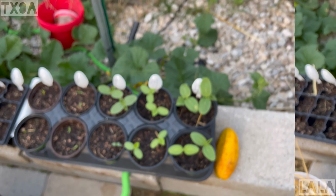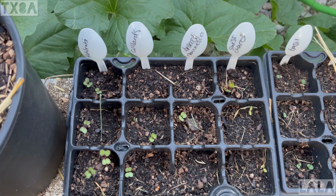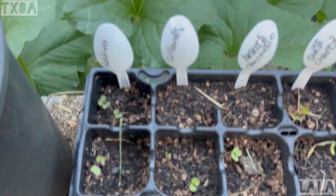So that's the first one. Alright, on this other side I have more fall specific stuff. So I have some kohlrabi.